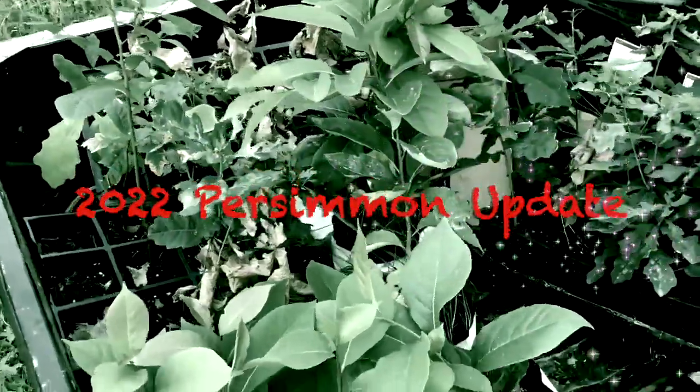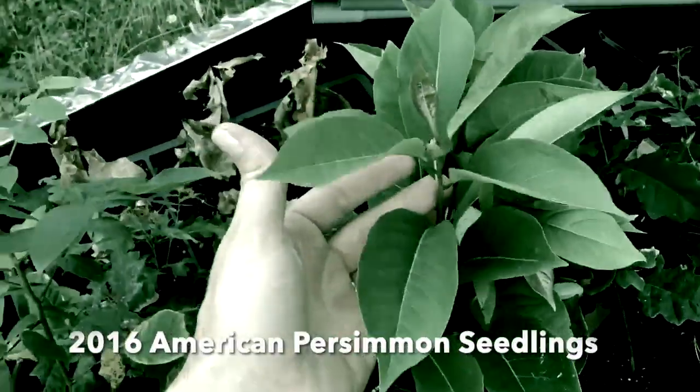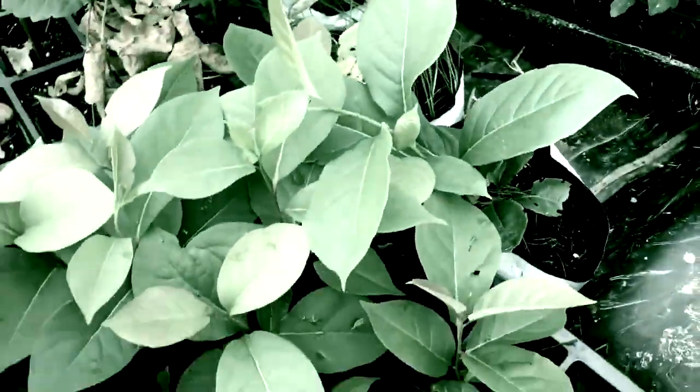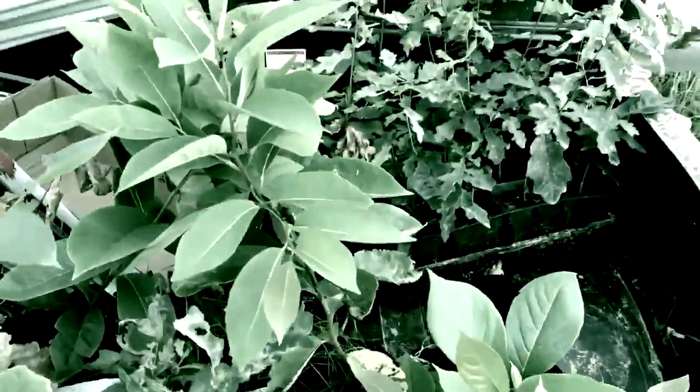We're going to grow some American Persimmon here. I've grown these from seed, purchased from a gentleman off of eBay. These are native to Indiana. I'm planting these in Erie, Pennsylvania. I'm not sure how they'll do, but we're going to plant those for wildlife.